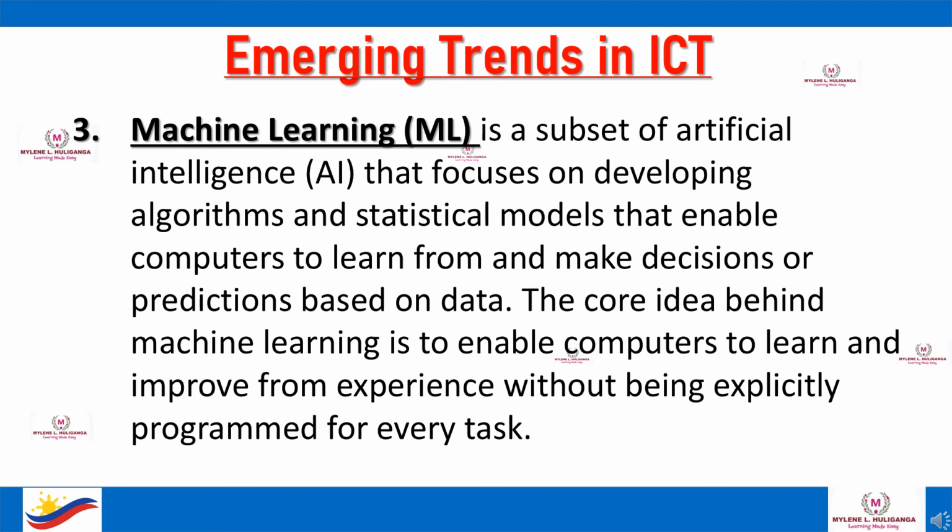Next is machine learning, or ML, a subset of artificial intelligence, or AI, that focuses on developing algorithms and statistical models that enable computers to learn from and make decisions or predictions based on data. The core idea behind machine learning is to enable computers to learn and improve from experience without being explicitly programmed for every task.